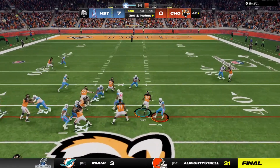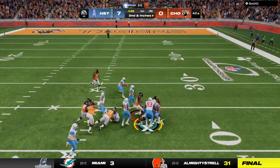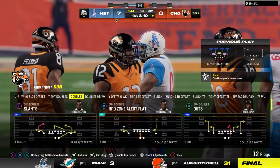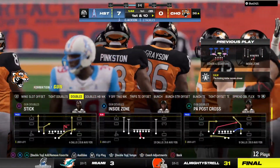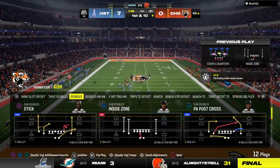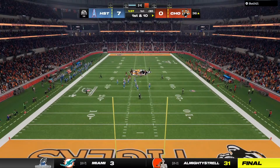Running from the gun with Henry. And here he'll be brought down a little shy of the 35 at the 36. 6 yards the pickup, and that's a first down. You were telling me this yesterday. This is exactly what they want to do on the opening drive, establish the ground game.